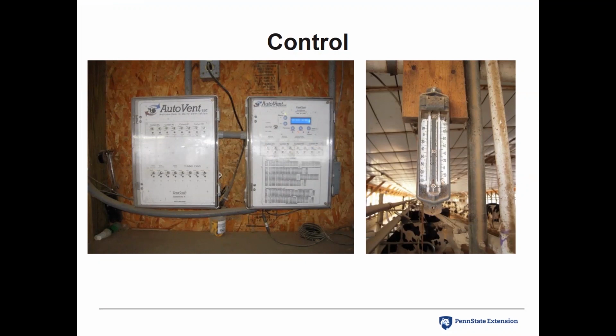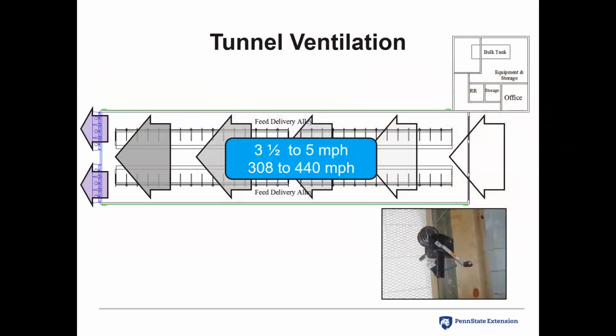The big thing to remember in tie stall barns with natural ventilation is you don't let the cows out on a day like this, because the furnace just got turned off. And that building's going to cool down very quickly, and it's going to take a little while to heat back up in that case. So we don't want to freeze water bowls. We want to control temperature within that building.